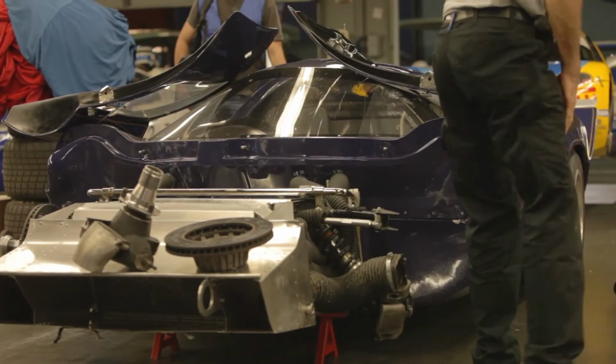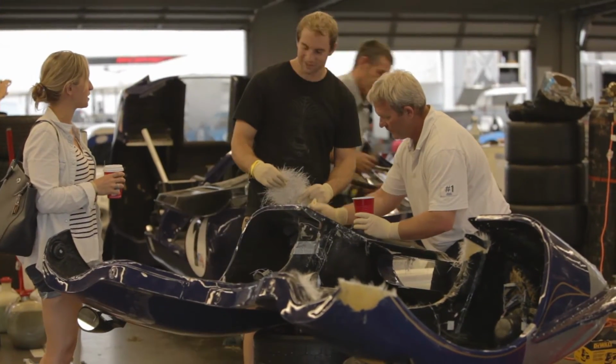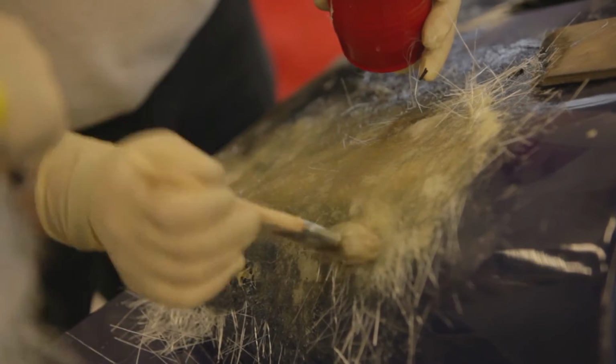And so our guys went over, dismantled the front of his car, took the parts off, put it in our car, and then got the help of some friends to re-fiberglass the body, which looked a bit like a new aerodynamic concept at the front. It looked great. Yeah, it looked fantastic.